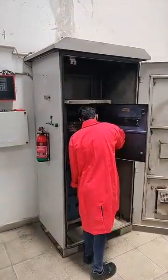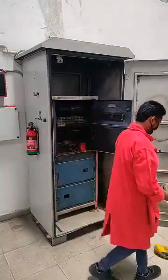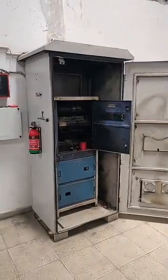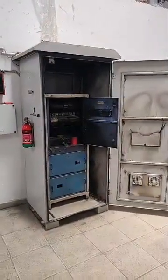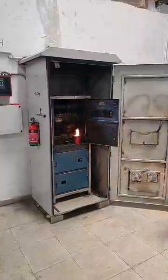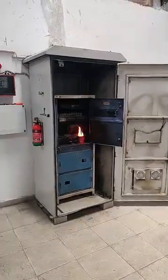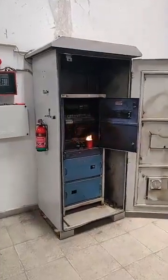Lovely. Good. So now you will see, we'll go a little far off, and obviously we have to maintain social distancing, so I'll request both the cameramen to stay a little away. Please light a fire. Thank you, Chandrapal. So now you can see, we are not closing it because we would like to show you how the discharge and everything is happening. We can close it because generally electrical cabinets are in the closed position.